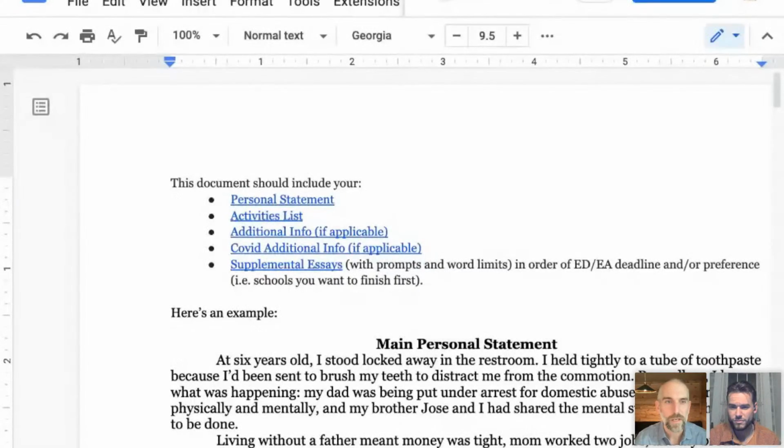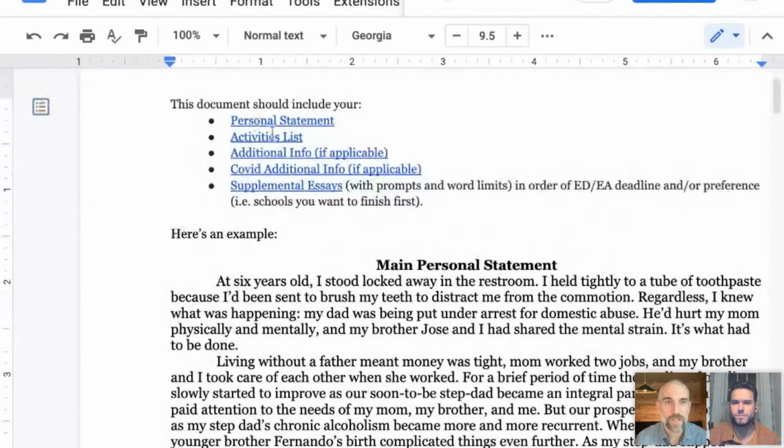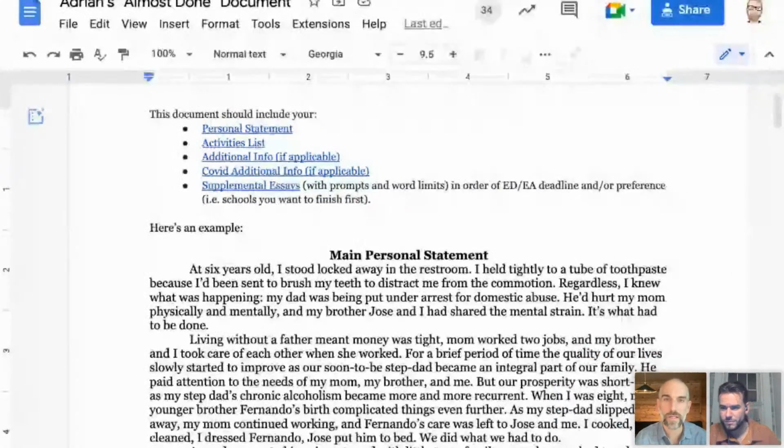All right. Here goes. The first thing I want to say, these are the most practical things that I could tell you to do. The first thing I want you to consider doing is to create an almost done document. Yes, you can do this literally while we are talking about it. If you go to this link right here, let me share what this is. I want to encourage you all to do an almost done doc. This includes your personal statement, your activities list, additional info, COVID additional info if you have one, and your supplemental essays. I want you to put it all on a single doc.